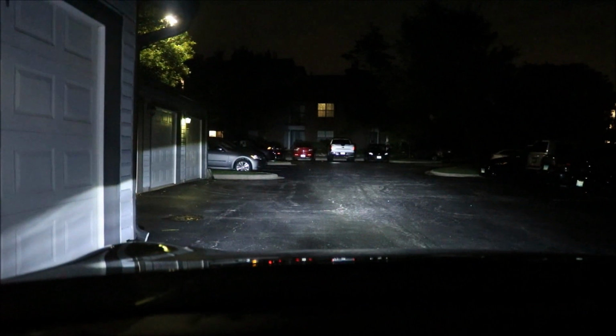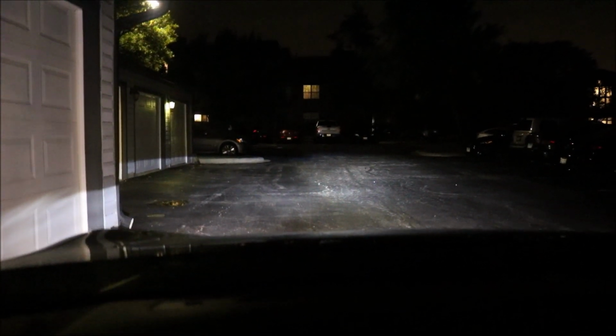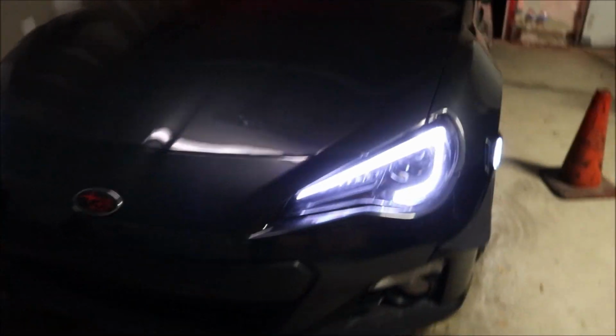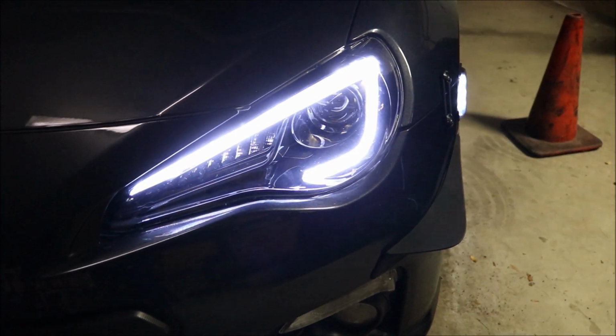Wow, these headlights are actually really good. These light up the road better than my previous ones, which is great. They look better and they light up the road even better. Alright guys, I pulled the car in the garage and these lights look awesome. I couldn't be any happier with how these turned out. And these are definitely an upgrade from my previous headlights.